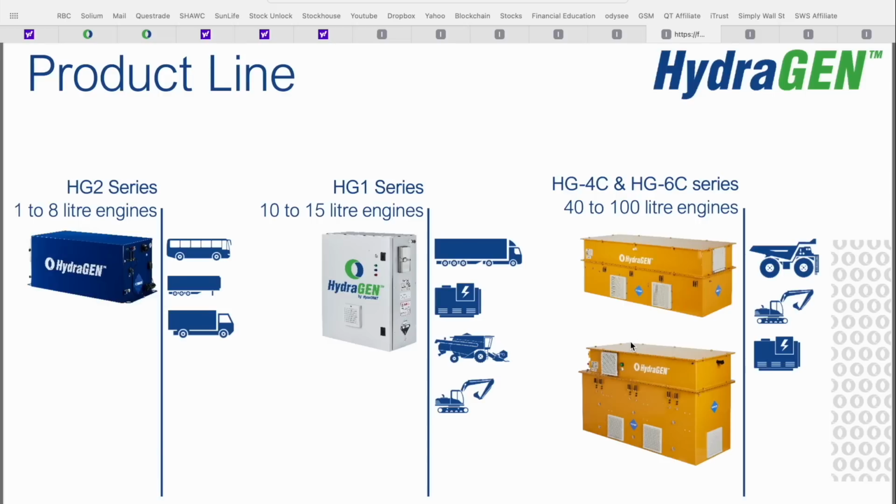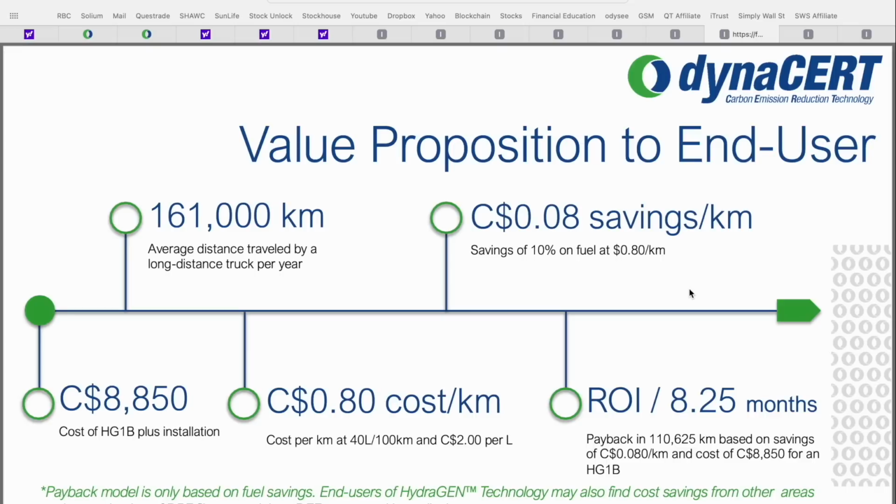And then the HG4C and the HG6 series, as we saw in those press releases, are focused on bigger engines and bigger equipment. So anywhere from 40 to 100 liter engines. So this is where you really get into some heavy equipment, some of the mining operations, and really more industrial applications. Now, in terms of the value proposition offered to the client or the end user, this is a great case study of the long haul trucking industry.